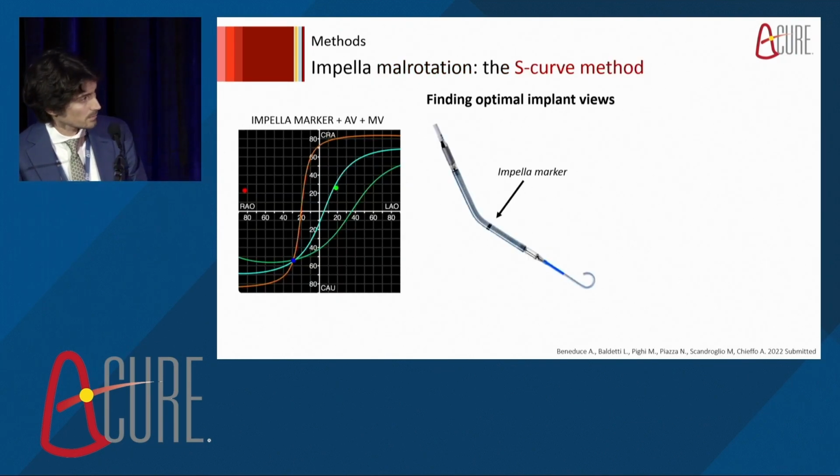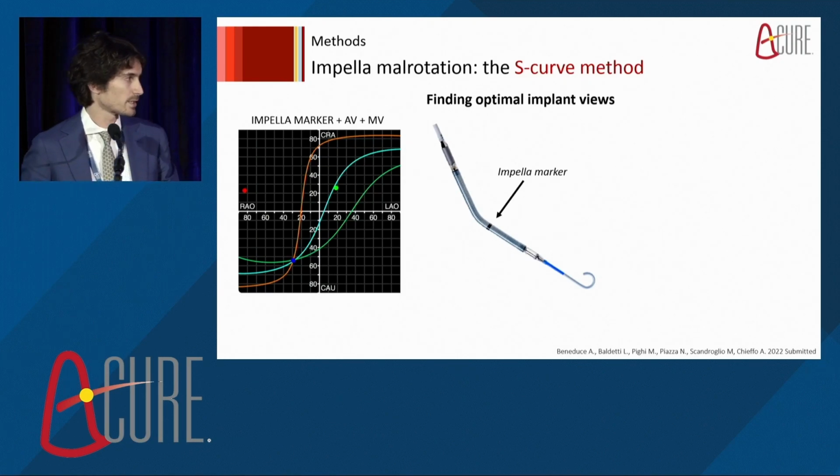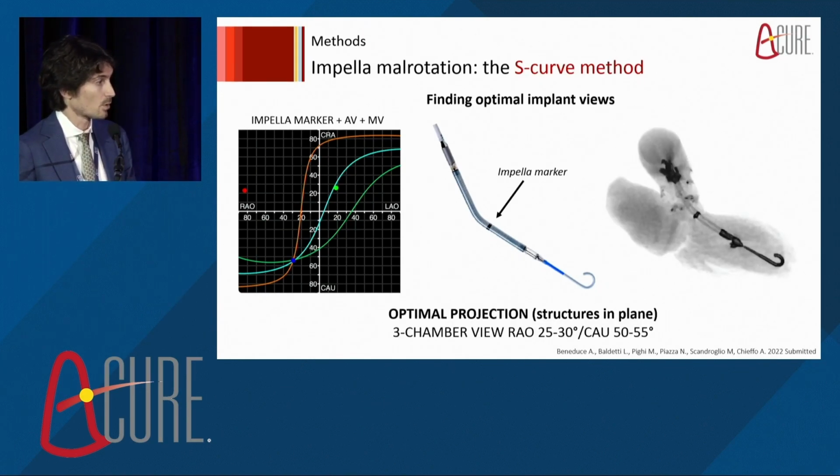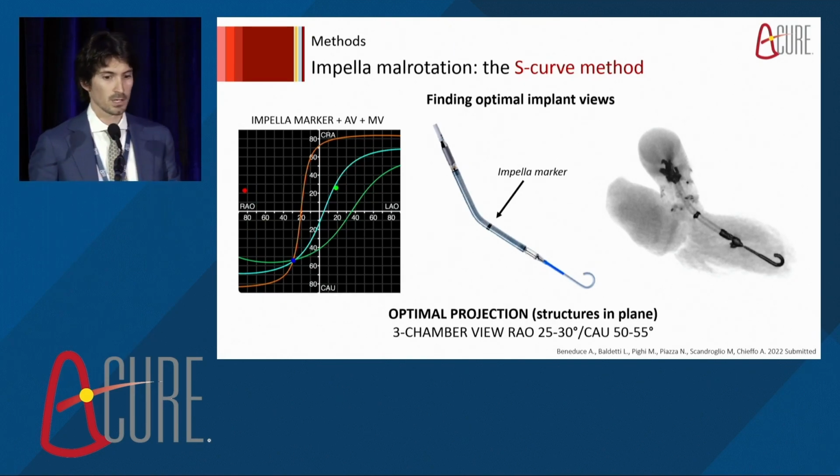The orange line represents the mitral valve annulus, the blue line represents the Impella marker, and the green line represents the aortic annulus, which we used for quality control of the reconstructions. If you look at the image on the left, the orange and the blue lines intersect in a right anterior oblique and caudal view. It is around 25 to 30 degrees right anterior oblique and 50 to 55 caudal, which actually is a three-chamber view. This is probably the view of choice you can apply to implant the device.